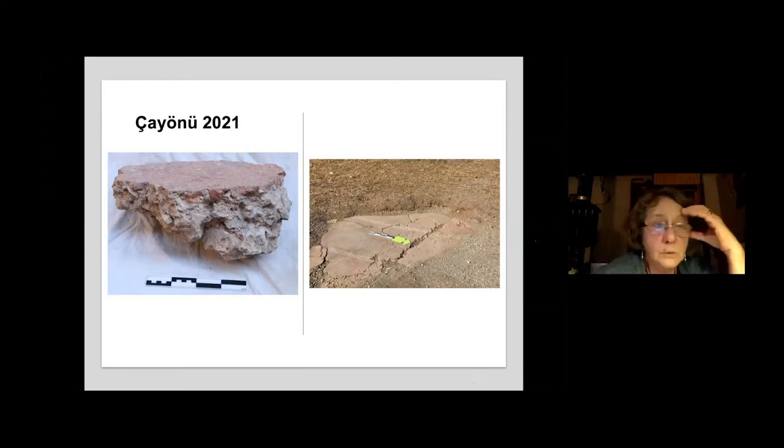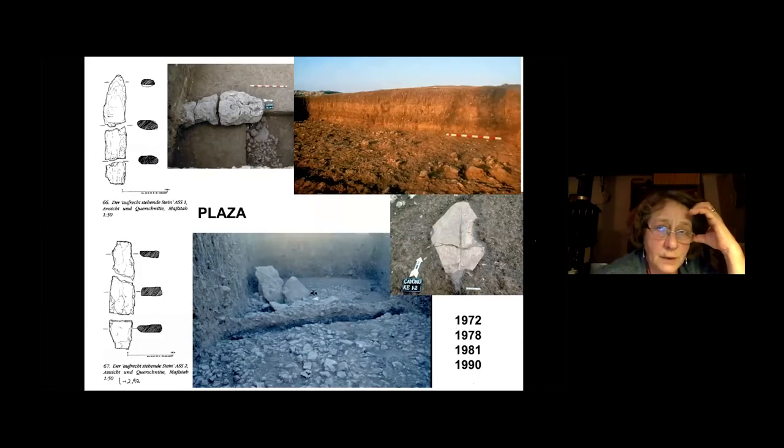Since, as you have seen from a detail of its flooring, it's really unique for the PPNB period. So what we have done next, as you know, the plaza is very famous, an open air hall, let's say, in Çayönü. In the earlier phase, there are standing stones in two rows, and then in the second renovation activity, the stones were broken, then laid down and totally covered with the upper fill.